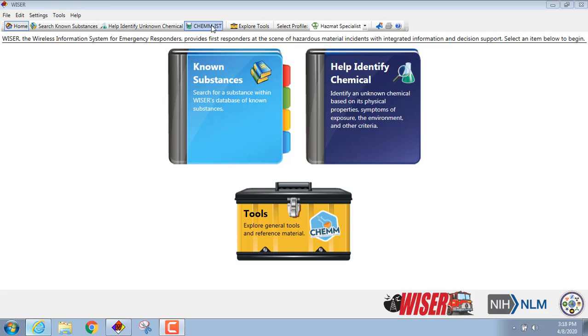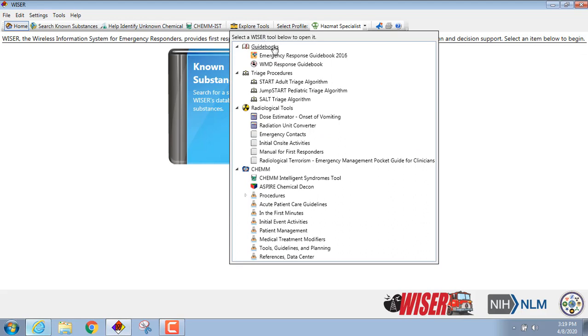And I'll show you guys that. There's a little bit of higher level medical stuff in there than what I'm trained at, but you hardcore medical folks, you paramedics and stuff, you might really get a kick out of that. So if I go to the tools, what I see is guidebooks, triage procedures, radiological tools, and then of course the chem, and then under the chem is the chemist program. So we'll start with guidebooks.